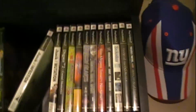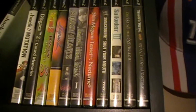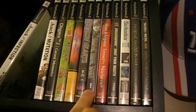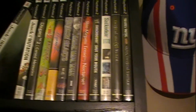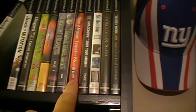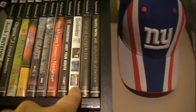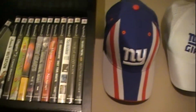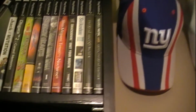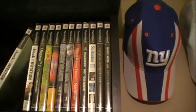Really fun game is Legaia 2. If you haven't played that, I definitely suggest trying that out. Really fun. Shadow Hearts, Shin Megami Tensei Digital Devil Saga, Shin Megami Tensei Nocturne, Smackdown Shut Your Mouth, Suikoden 3, Twisted Metal Black, and Twisted Metal Head On, and I got those for really cheap in a Craigslist deal, and it just wasn't worth the time to resell them because I wouldn't have made any money off of it. So I just added them to my collection.